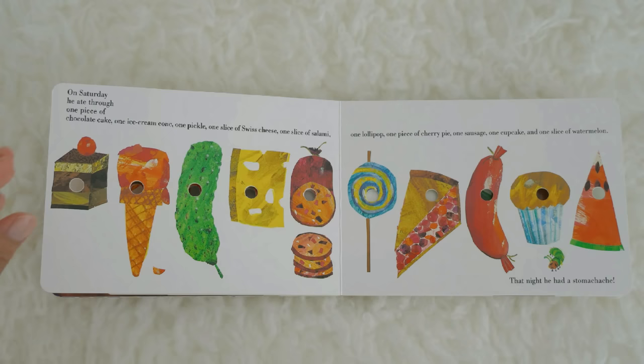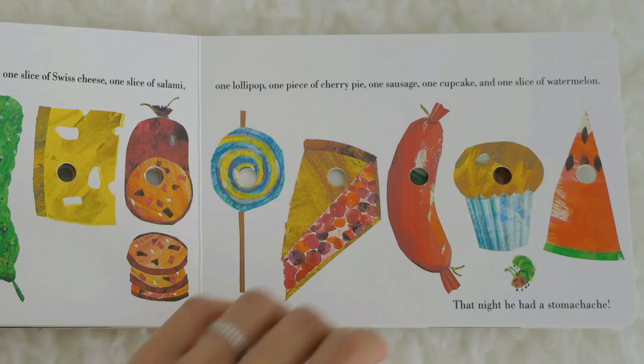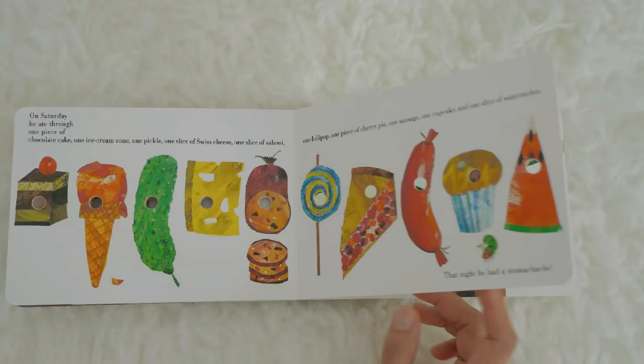Num, num, num, num, num, num, num, num, num, num. That night, he had a stomach ache. My stomach is hurting because I ate a lot of food. See, it's not good to eat a lot of food because your stomach might hurt.